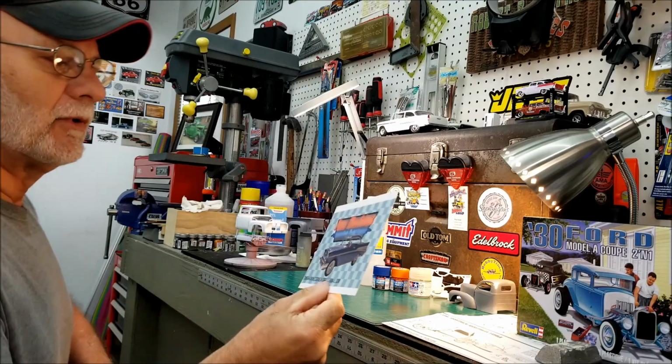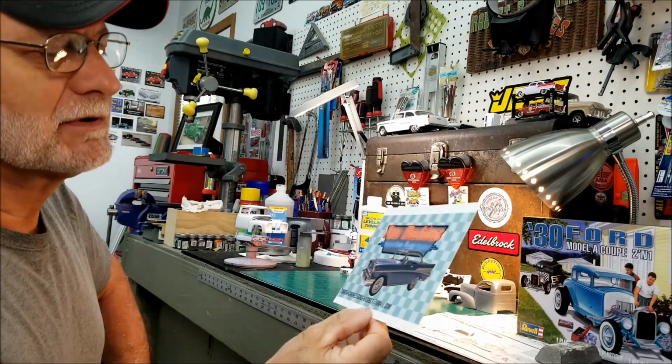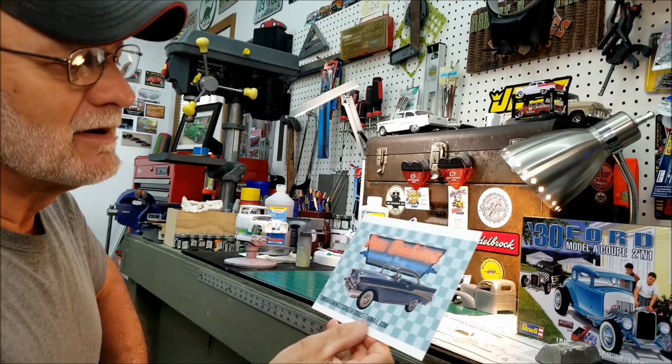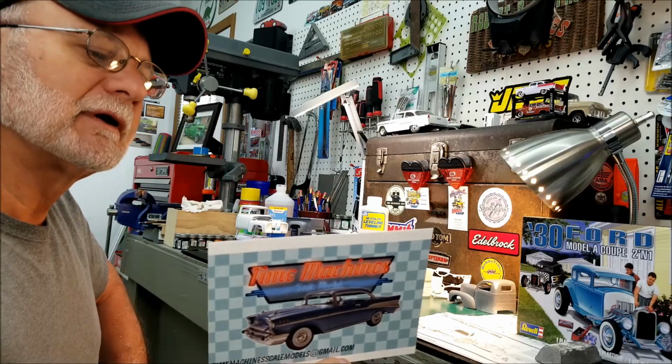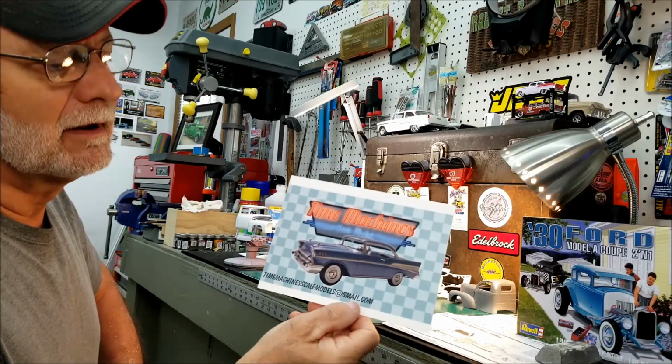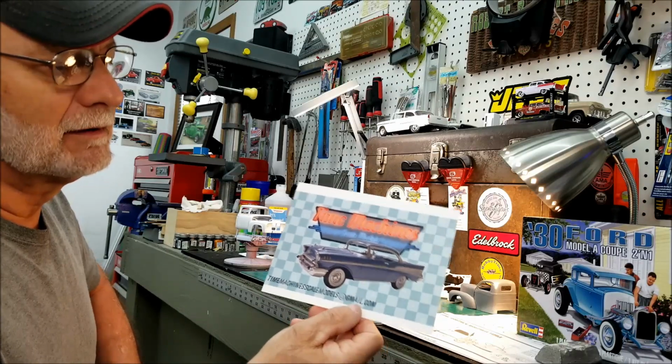Robert here's from way up here in Michigan. I was stationed in Michigan, a couple places back in the day, back in the early 70s when I was in the service. I really appreciate the shop card, Robert, and that's going to go on the wall with the rest of them, man. I really appreciate it.